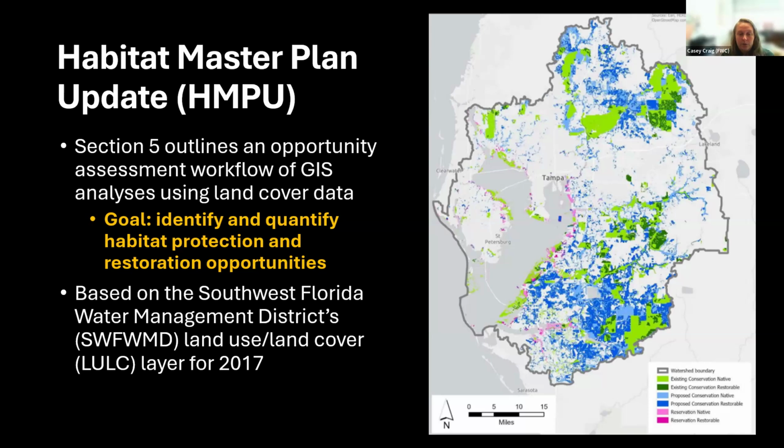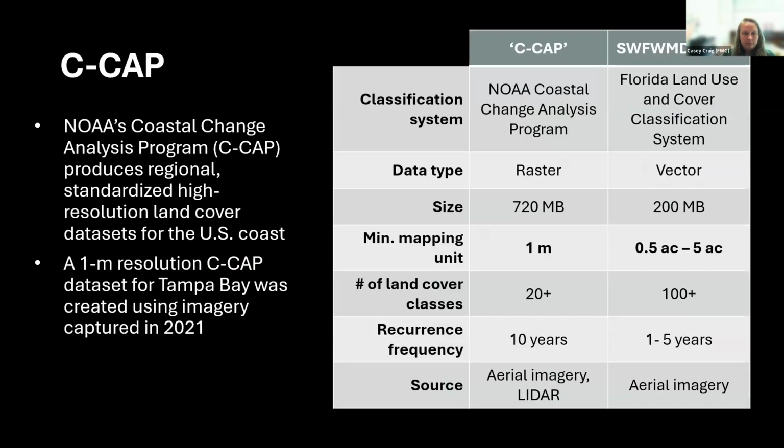The analysis produces a map that looks like what you see here, and it is color-coded based on the opportunities. This analysis that was included in the Habitat Master Plan update was originally based off of the Southwest Florida Water Management District's land use and land cover layer for 2017. More recently, however, a higher resolution land cover layer was published by NOAA.